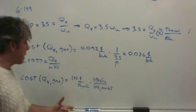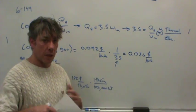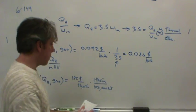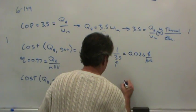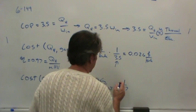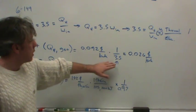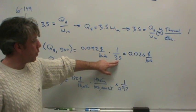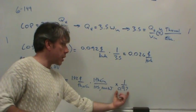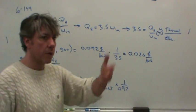And once you burn the gas, depending on how efficiently you burn it, or how much of it you get to keep in your system, well, only a fraction of this would be kept. In fact, that fraction is 97%. 0.97 goes in here because all this does, like the coefficient of performance, is change the form of energy. This is chemical energy, and this changes it from chemical to thermal, right? Because we only get to keep 97%. Some of it goes out the chimney.